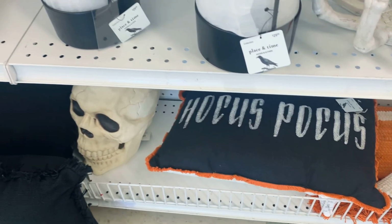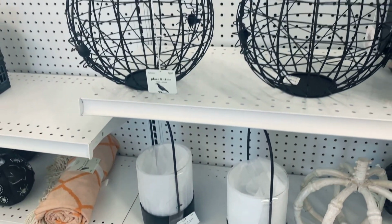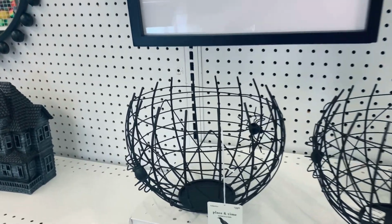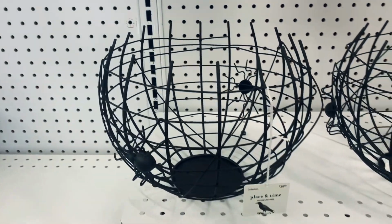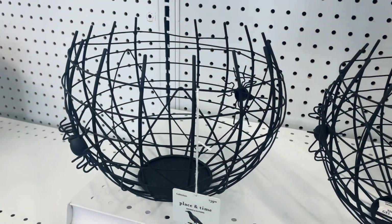A Hocus Pocus pillow. These lanterns are really interesting. They're just glass, like you can hold them. And then some spiderweb bowls with some spiders. It looks like you could add some little baubles into the little bowl and make it look super festive. Maybe some jack-o'-lanterns in there.